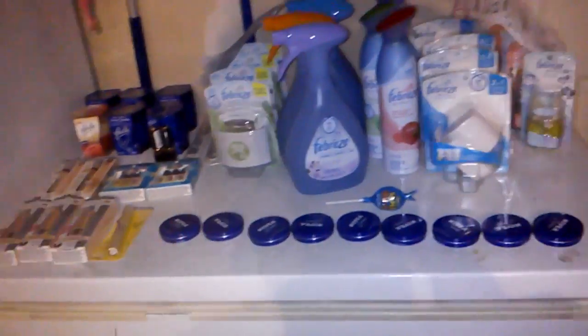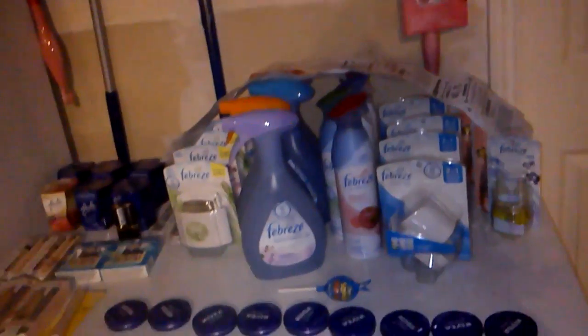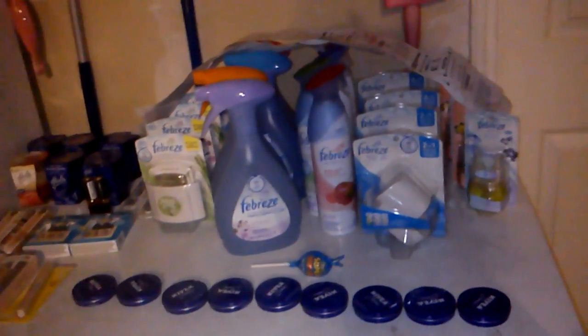I am so excited. I was able to do the Febreze deal at CVS, and then I did a Target deal. So I went shopping today, and these are the things I bought. A lot of you guys know about the Febreze deals. A lot of people are confused. I was confused, so I did it the best way I thought was proper.